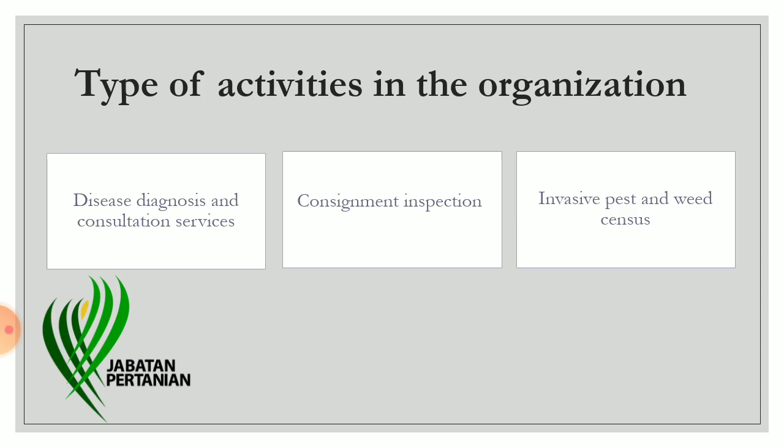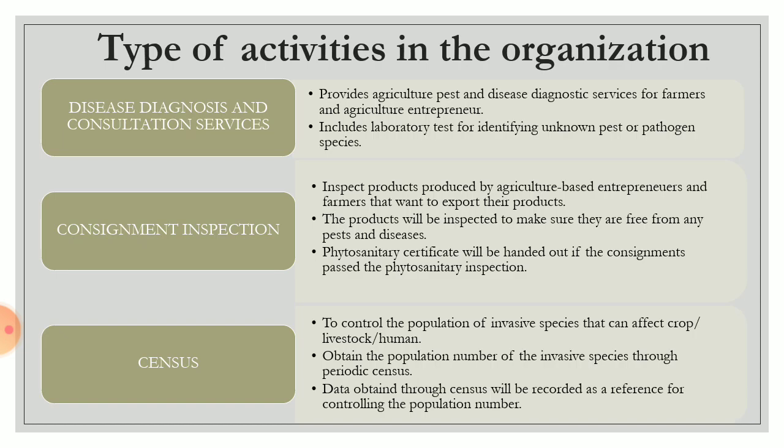The types of activities in this organization are disease diagnosis and consultation services, consignment inspection, and invasive pest and weed census. For disease diagnosis and consultation services, we provide agriculture pest and disease diagnostic services for farmers and agriculture entrepreneurs. This includes laboratory tests for identifying unknown pests or pathogen species.